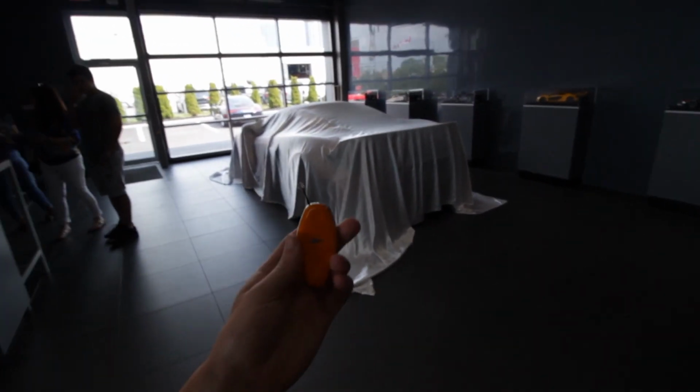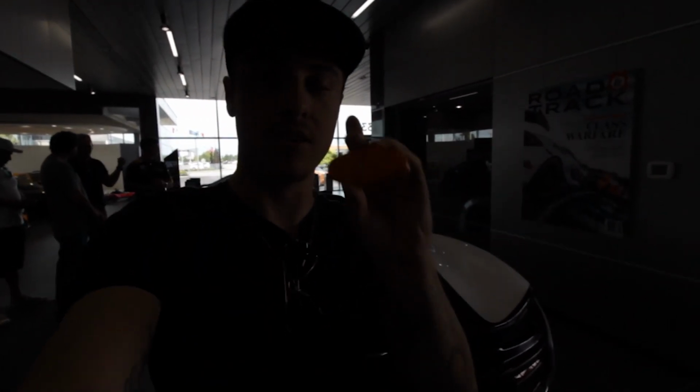This is incredible. Got the key to match, so obviously a little bit of an indication of what spec we went with. If you guys couldn't tell from the B-roll, you could see a little bit through the covers, but any second now, boys and girls, we are going to see the best spec McLaren 600LT Spider in Canada. I promise you guys, so bear with me. Boys, I'm so excited.